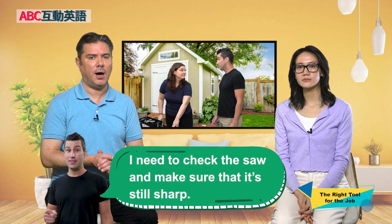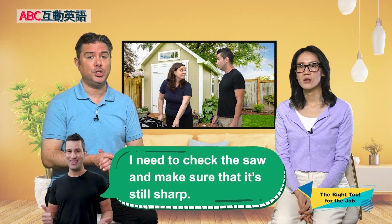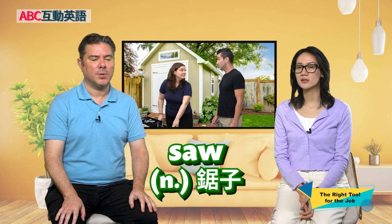But Ace says, no, that's okay. Just measure it. And he explains why she doesn't need to cut it right now. He says, I need to check the saw and make sure that it's still sharp. Oh, yeah, because otherwise it wouldn't really cut nice wood. It won't cut nicely. It will be difficult. It could actually be dangerous if the saw slips or something like that. And you won't get a nice clean cut at the top. It will be all kind of chewed up. So he can sharpen the saw, or some saws you can put in a brand new sharp blade.